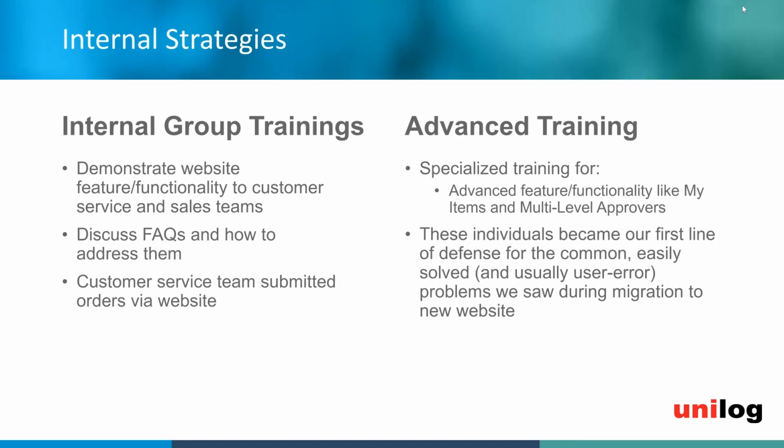If a customer places an order and they want to share it with a supervisor or a coworker, I wanted to make sure that I was showing all of that functionality as much as possible to my internal team. Okay, and as I mentioned, having the team be comfortable, not fearing breaking anything, getting onto our stage website and using it as a training tool.